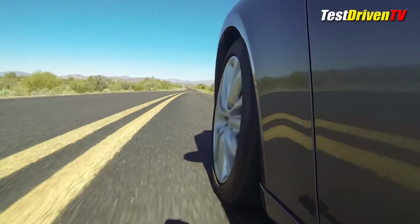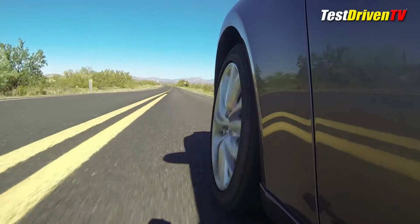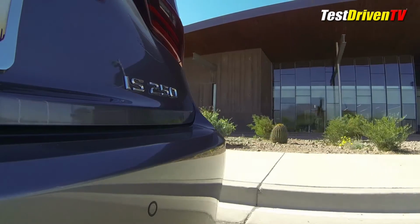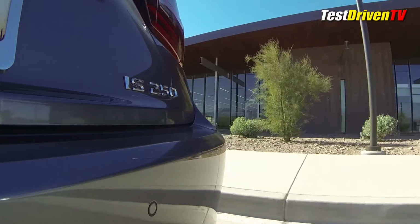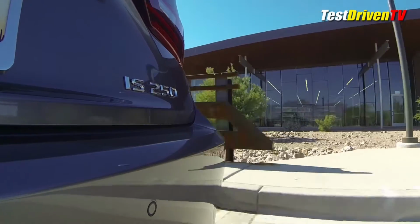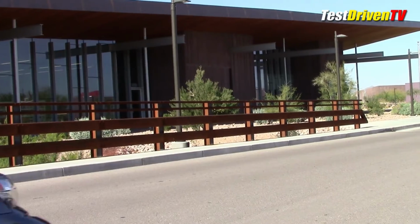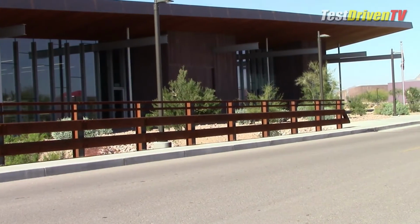The best part of the IS250 is that it's rated by the EPA at 21 miles per gallon city and 30 miles per gallon highway, with 24 miles per gallon combined due to its smaller engine. In our week of testing, even including the hot shoe driving you just watched, we averaged 27.5 miles per gallon for our week on a tank.